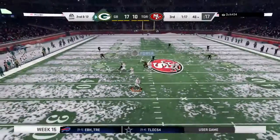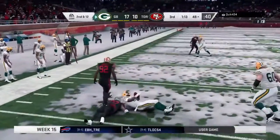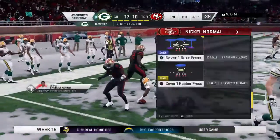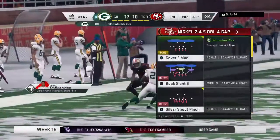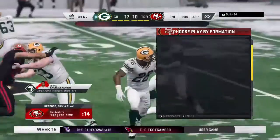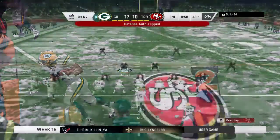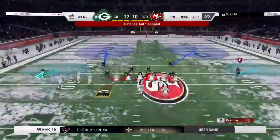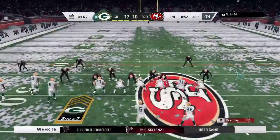Off the play fake, he'll look to throw. He's going to find his running back. It's complete. It's a gain of 5, and that'll make it 3rd down. And we see another pitch and catch there to the running back. This position just continues to evolve. They become just as critical to the passing attack as a lot of receivers, tight ends, because their ability to make people miss in the open field can really generate big plays for an offense.